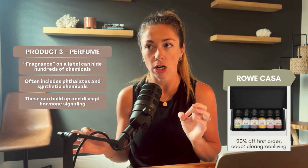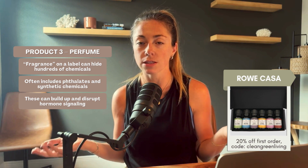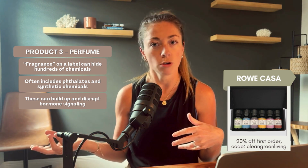And another perk is that essential oils have so many health benefits. So you're actually able to get some health benefits from using that as opposed to a strong fragrance or some sort of perfume.